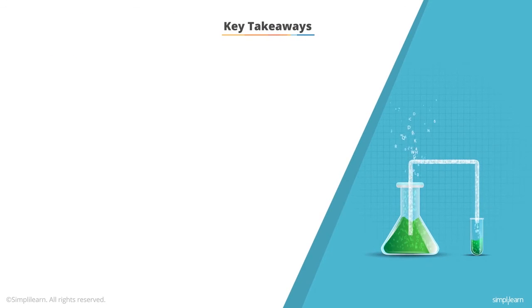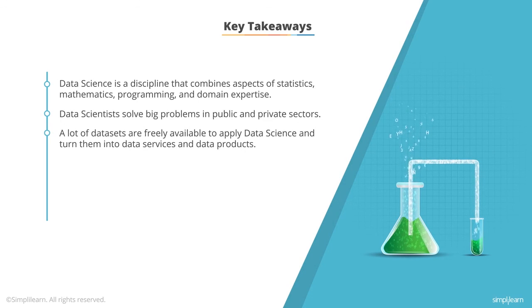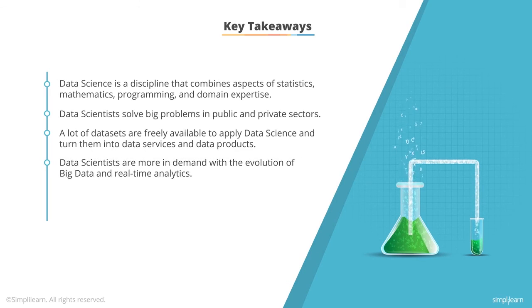Let us now quickly recap what we have learned in the lesson. Data science is a discipline which combines aspects of statistics, mathematics, programming, and domain expertise. Data scientists are solving bigger problems in public and private sectors. There are a lot of data sets available for free to apply data science and turn them into data services and data products. Data scientists are more in demand with the evolution of big data and fast real-time analytics.